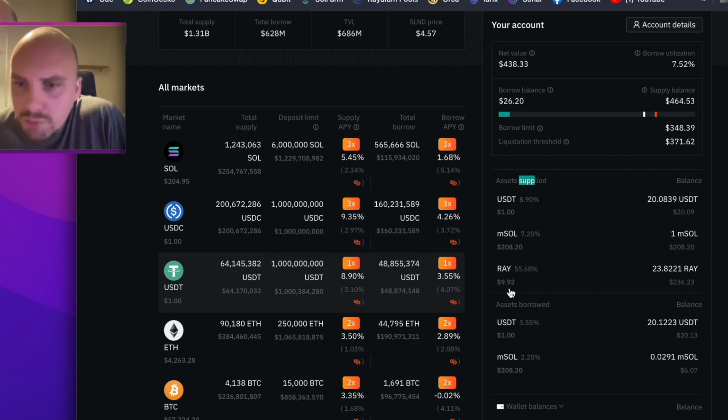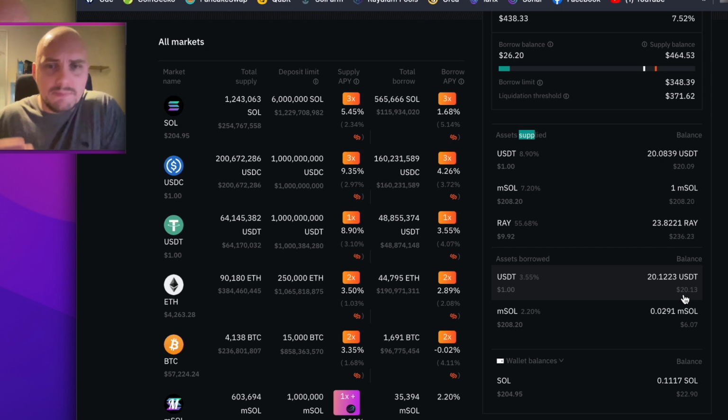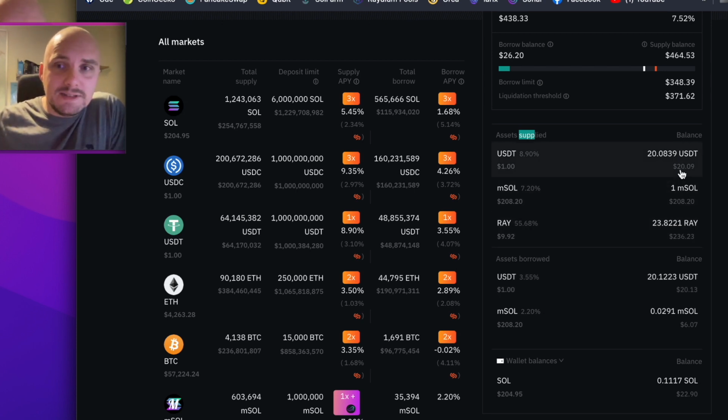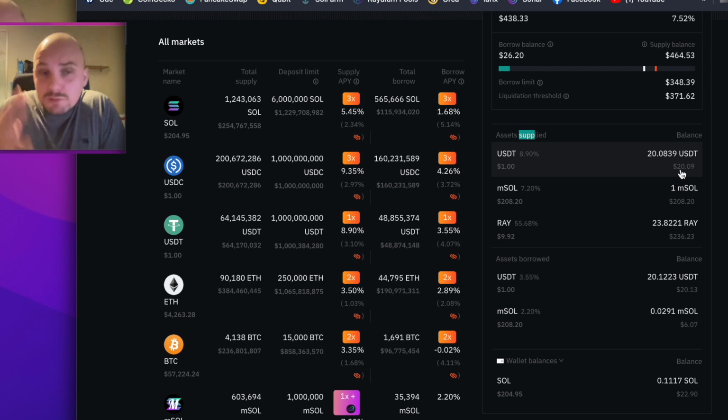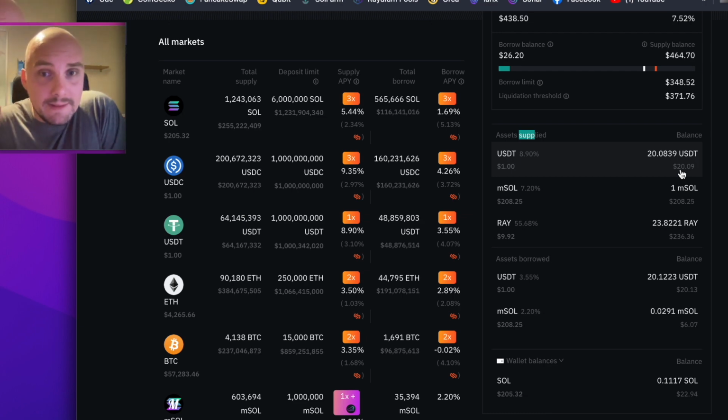And if I were to borrow, am I borrowing? I am borrowing. So I'm borrowing and I'm lending at the same time. I forgot I did this. So I borrowed 20, and through the interest rate that has gone up and down throughout the time I've owned it, it's now gone up to $20.13. And the time I deposited the USDT, it's gone to $20.09. So there's only 4 cents difference between them. Obviously the borrowing rate is higher than the supply rate.